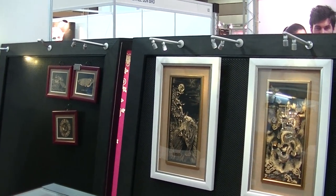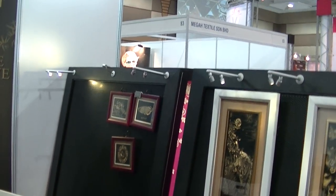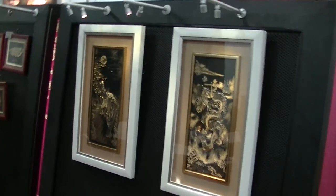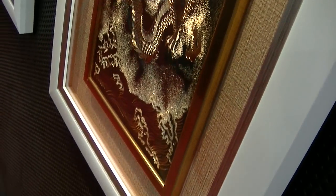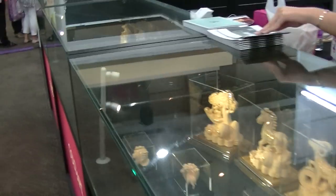What's the black part, the background? What's it made of? Is it porcelain? Tile? Is it gold also, this one? Yeah, this one is gold. Oh, okay. How much is this? This one? I think it's 2,000 ringgit. Oh, okay. Cool.